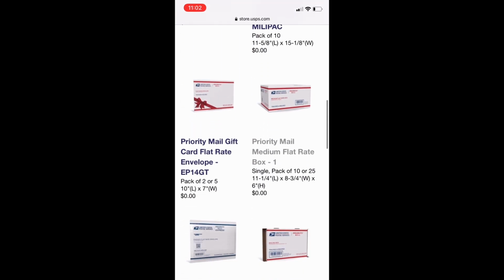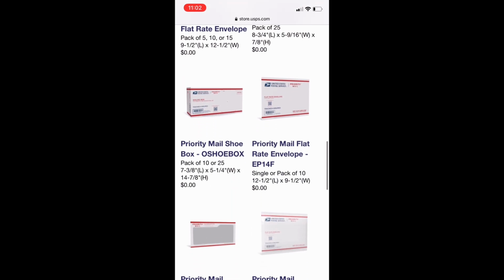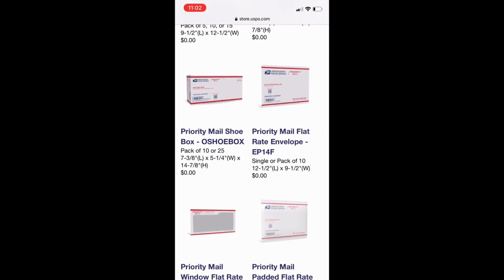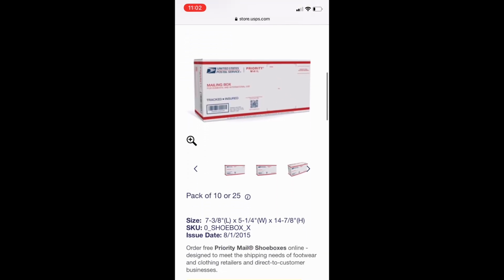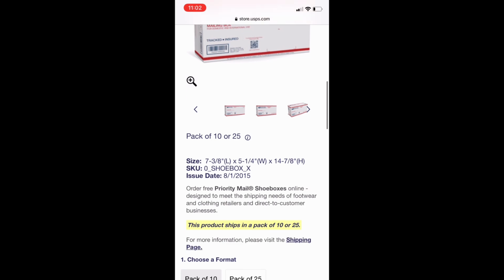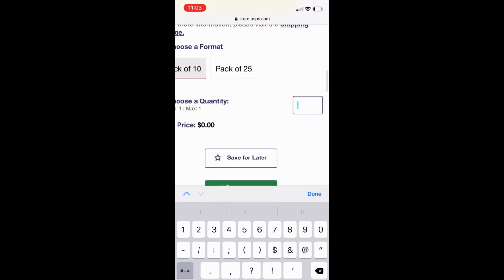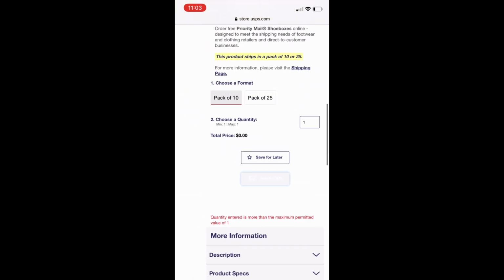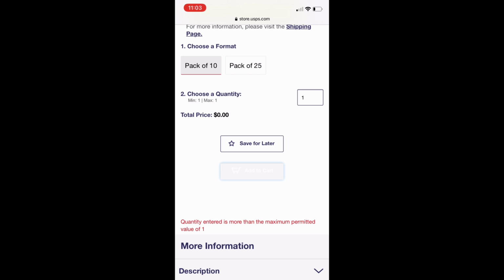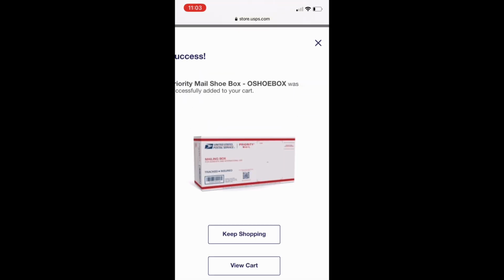So you can look through, there are several pages full of supplies, different sizes and materials, so you will figure out which ones work best for you. One that I really like is the shoebox, so I'm going to place an order for those. It comes in packs of 10 or 25, so I picked a pack of 10 and put quantity of 2, and it wouldn't let me, so I had to change it to 1, then add it to the cart.